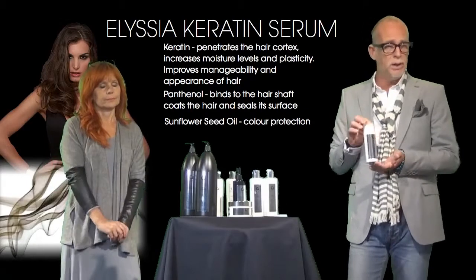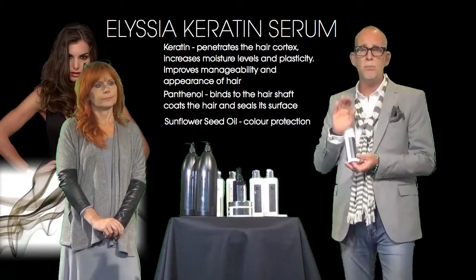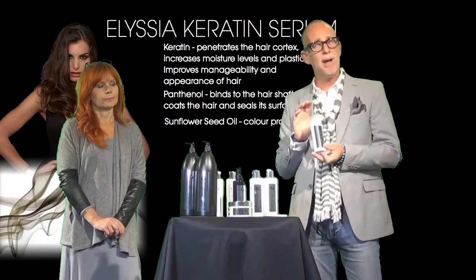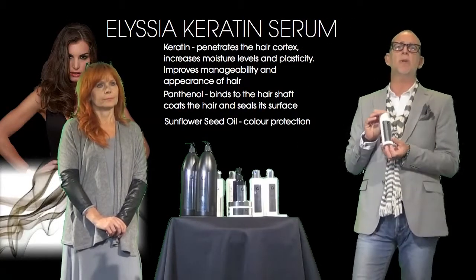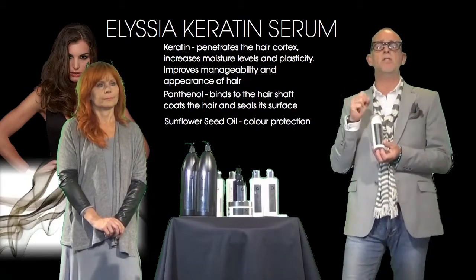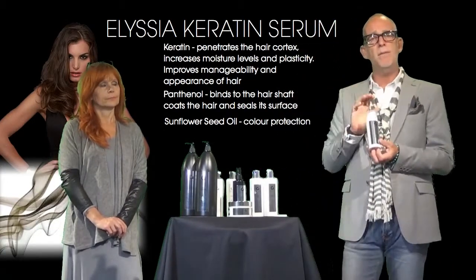So as you know, keratin, building blocks of hair. This product is full of keratin. It also has panthenol. Panthenol will bind to the hair shaft. It coats the hair and seals the surface. So as the keratin's going into the hair, the panthenol will kind of seal it in there.